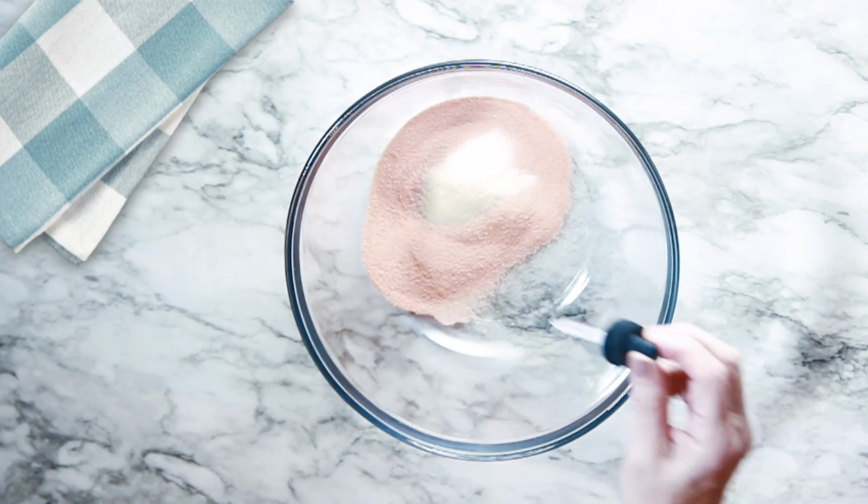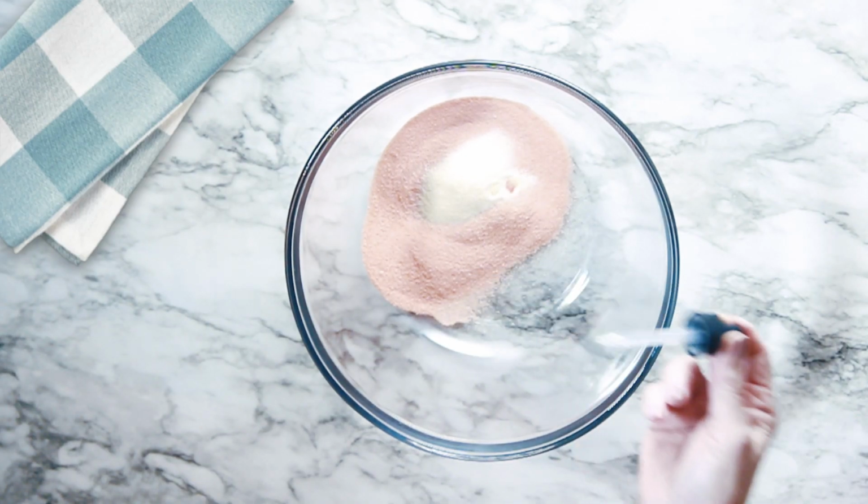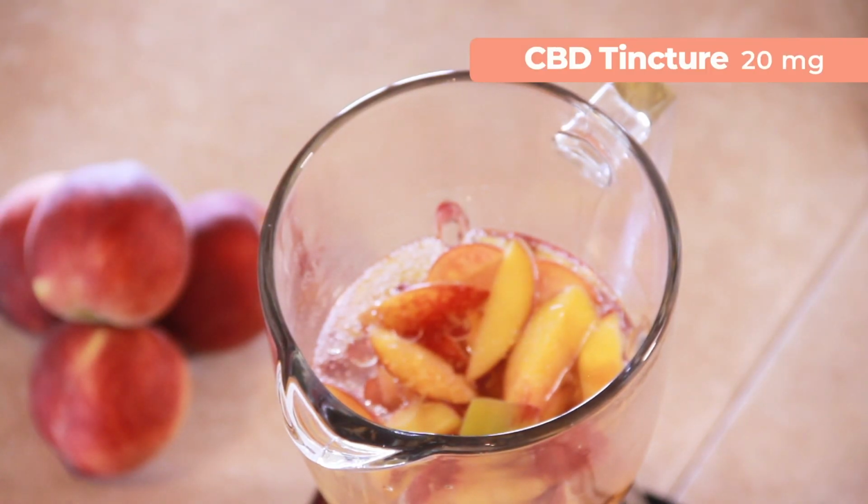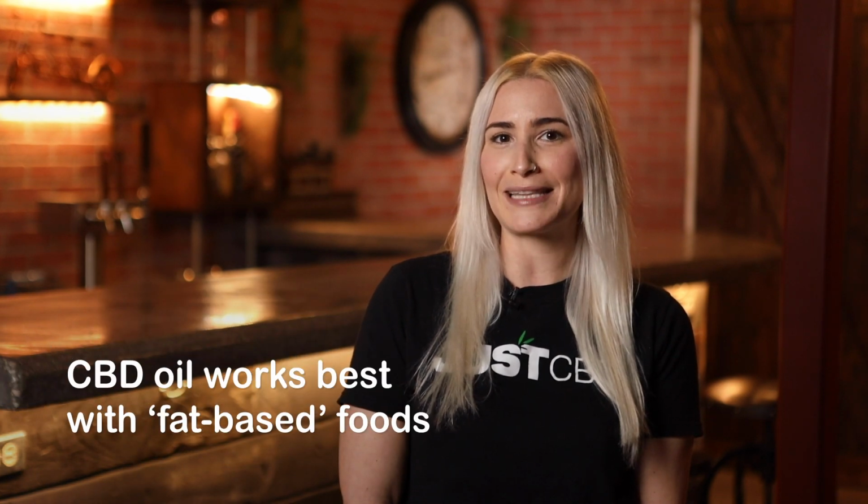Add to edibles. Tinctures and oils can be easily added to a number of different foods, not only for baking, but you can add it into your favorite beverages as well. Keep in mind though, that when you use CBD oils, they're going to be fat-based, so it might be best to blend into fat-based foods like butters and other oils.